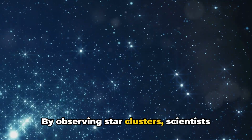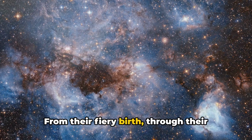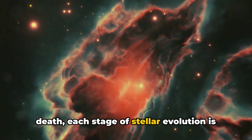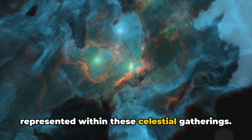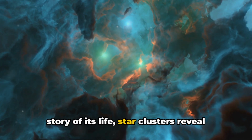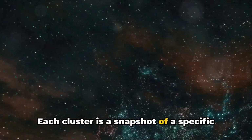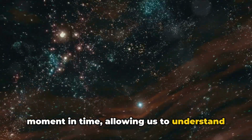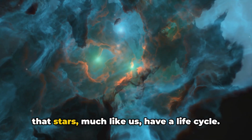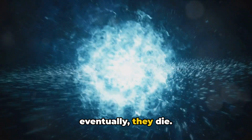By observing star clusters, scientists have been able to chart the life cycle of stars. From their fiery birth, through their radiant adolescence, to their eventual death, each stage of stellar evolution is represented within these celestial gatherings. Much like how a tree's rings tell the story of its life, star clusters reveal the chronicles of stellar evolution. Each cluster is a snapshot of a specific moment in time, allowing us to understand how stars change and evolve. Through these clusters, we've discovered that stars, much like us, have a life cycle. They're born, they mature, and eventually they die.